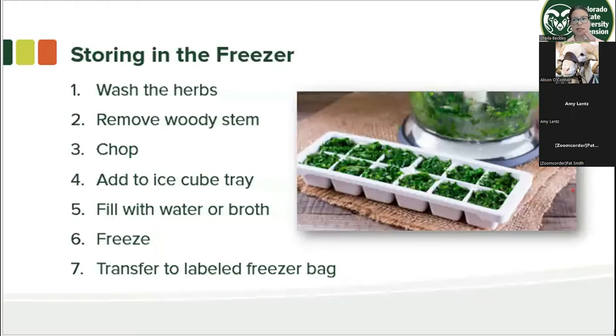With regards to your herbs, and they do go bad rather quickly, you can dry them, but we're not going to talk about that because the other food preparation techniques are pretty lengthy, but we're just going to talk about what to do with the refrigerator or the freezer. So for freezing, what you want to do is you wash the herbs, you remove the woody stems, especially the ones from thyme or rosemary. You chop them and then you add them to an ice cube tray and then you fill it with water or broth. You can use chicken broth or vegetable broth, and then you freeze. And once they're frozen, then you can transfer them to a labeled freezer bag and you can just pop one to your recipe or two, depending on how much the recipe needs.